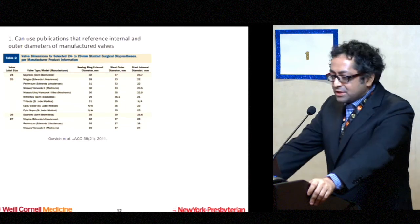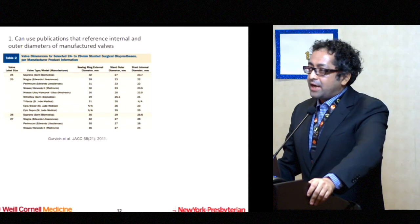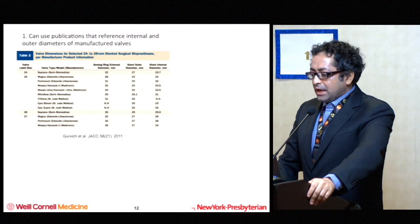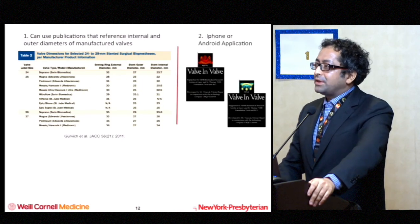How can you find the internal diameter? Well, there are published tables. So having the operative report of what kind of valve there was is imperative. That's extremely important. You can look at these tables and get the internal diameter. Most of you who are doing these procedures know of the valve-in-valve app on the iPhone or Android.